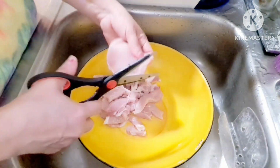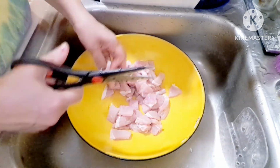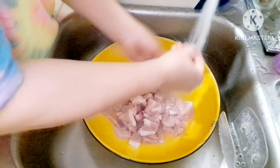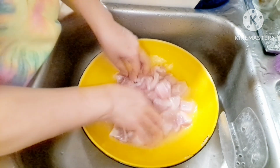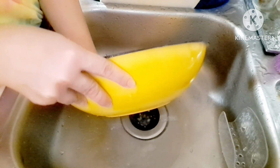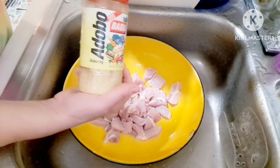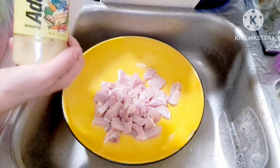I'm keeping all that little mantequita, all that little grease. I'm keeping it for deliciousness, for savoriness. One more quick little rinse. Okay, just one more. Gonna season with the adobo. I have the completo in there, but I like this one. It's a little milder for pork.